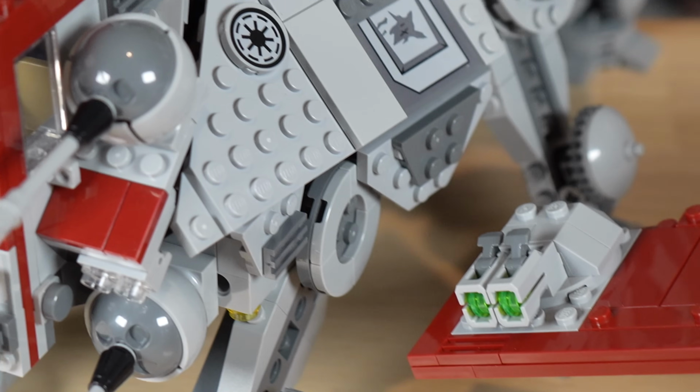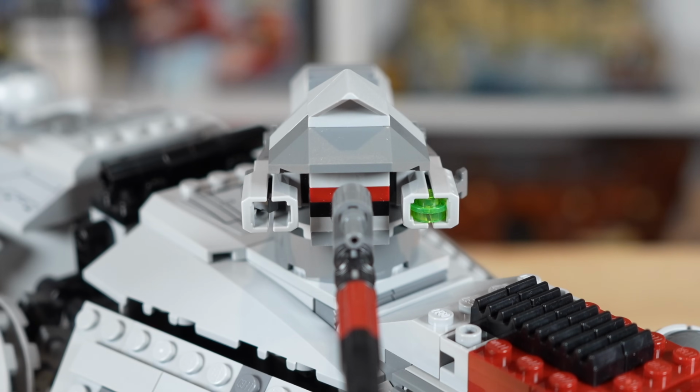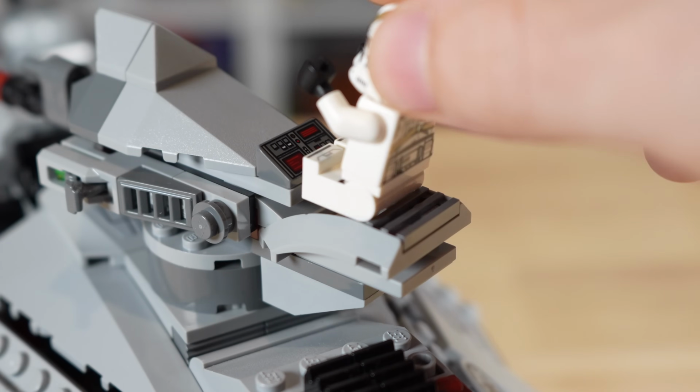Now, of course, both sets have stud shooters. The gunships can be found on both wings, and the ATTEs can be found on either side of the main cannon. The main cannon can also be moved up and down, spin 360 degrees, and you can even place a minifigure in to man it.